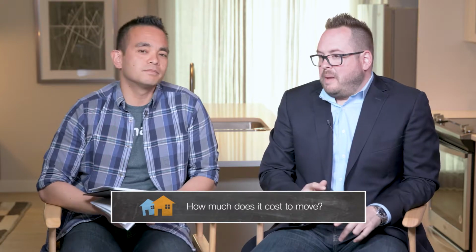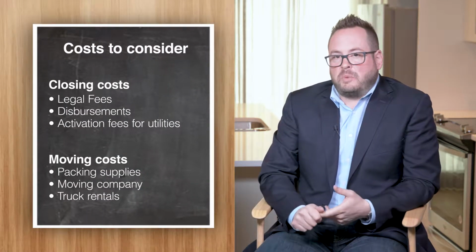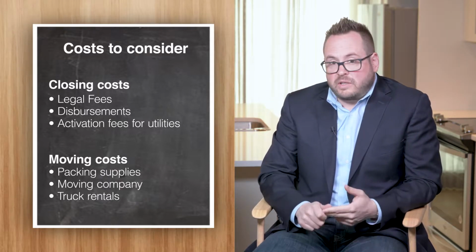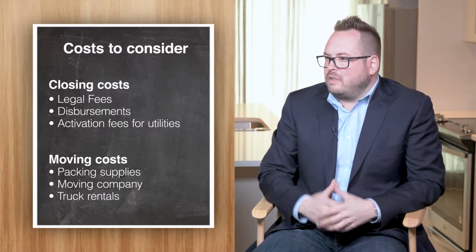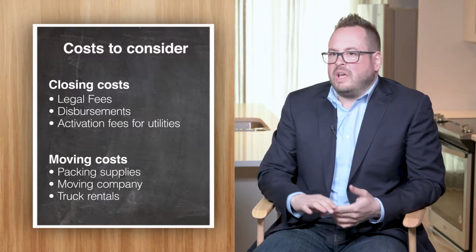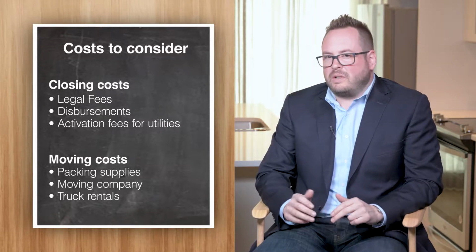Good question. There are so many more costs than just the physical move itself. When you are moving into a new home, if you purchase a new home, there are some closing costs associated with that. You've got your legal fees, all of those disbursements. There are also activation fees that you're going to be paying once you start setting up your utility provider. When you set up your water, your electricity, your gas, you're going to have some hard costs associated with that. Legal fees, generally speaking, budget $1,500. Activation fees for utilities, that's probably going to be another $200-300.